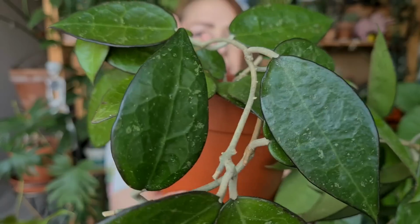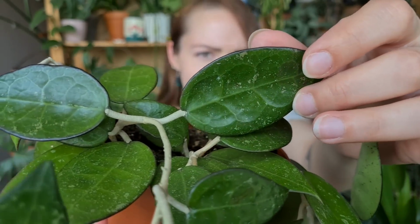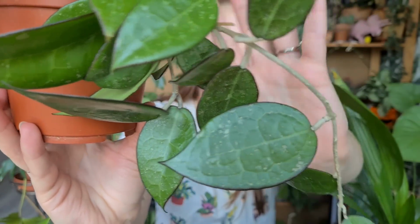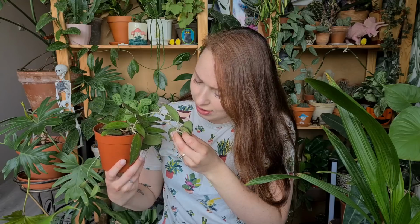Actually, I should go ahead and do some research on it because it definitely has this black margin on the leaves. It looks fabulous. I love this Hoya so much already. It seems to be happy in my home for now. No new growth coming out, but it's also not dying. So I am taking this as a win. Actually, maybe it might start growing. I see some tiny snippets. But anyway, Hoya parasitica.